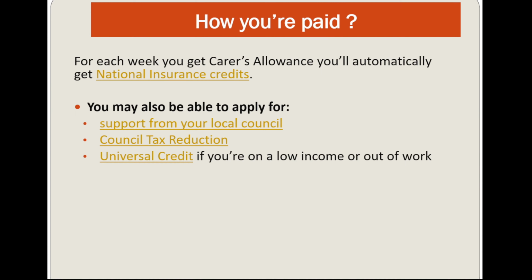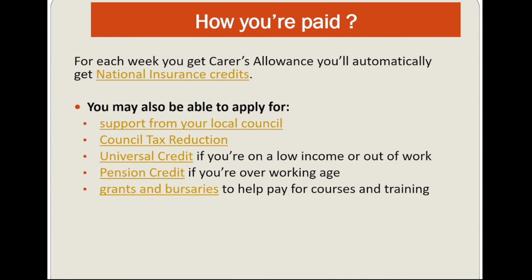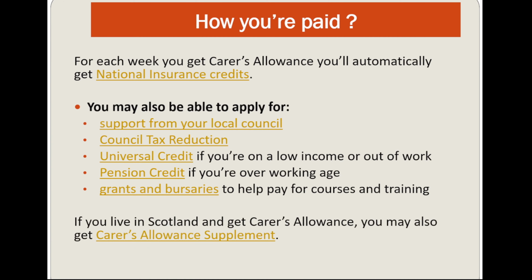You can also get universal credit if you are on a low income. You may also be able to apply for pension credit grants if you live in Scotland and get carer's allowance. You may also get carer's allowance supplement.